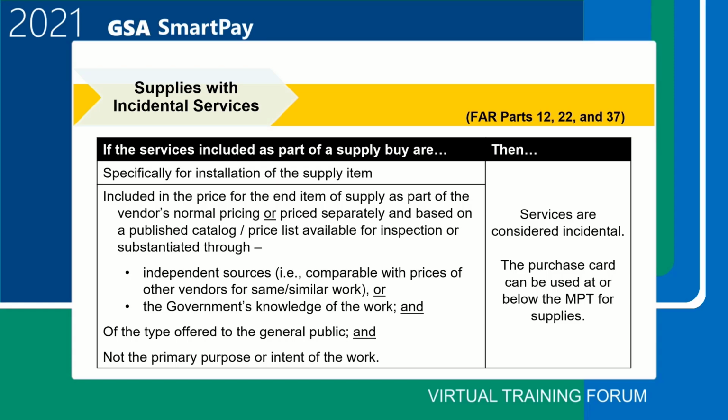Are the services based on a published catalog or price list available for you to view? If not, can the prices or the services be substantiated through an independent source like comparable pricing of other vendors or the government's knowledge of the work? What should it cost? Are the services of the type offered to the general public as part of their normal business? Services should not be the primary purpose or intent of the work to remain classified as a supply. Determining a supply purchase is probably the simpler decision to make between our categories, but we have a case study to review later that may prove otherwise.